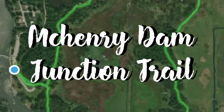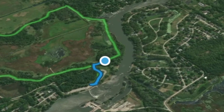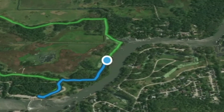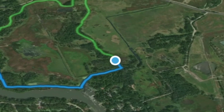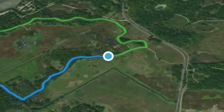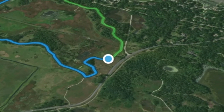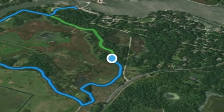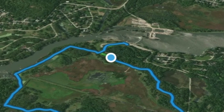Today we're doing one of our favorite hikes at the McHenry Dam. It's an easy 2.3 mile hike. It takes you along the Fox River, around the marsh, all the way up by River Road, and then back towards the concession stand and the McHenry Dam.